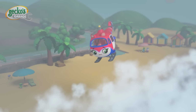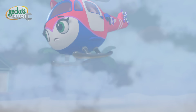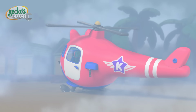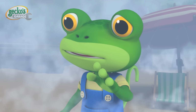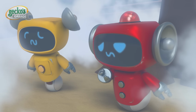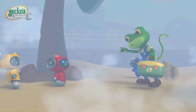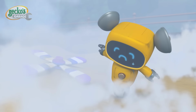Drivers, that sea fog, and it's rolling in fast. Mechanicals, stay where you are and call out. We'll follow the sound. There you are! Oh, we found you! Oh, yay!